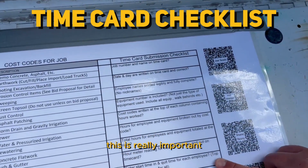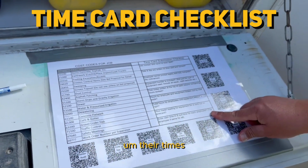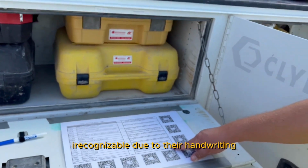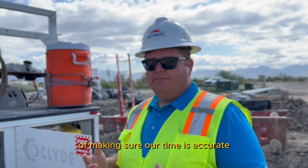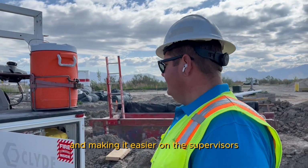This is really important. A lot of the times guys forget to leave the job number. Their name is unrecognizable due to their handwriting, and it's really helped us in our process of making sure our time is accurate and making it easier on the supervisors.